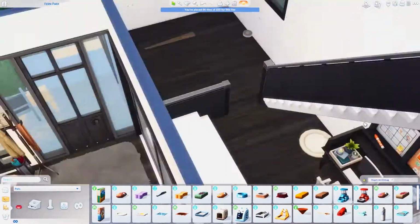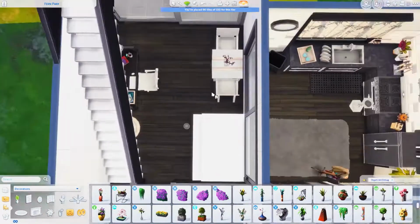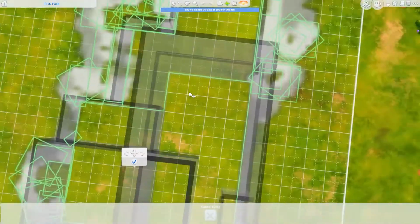I also added the small office space under the stairs here, which I think looks really cute. I think this is where the teacher sim probably marks homework and prepares for their classes. It's just a really good use of space, I think.